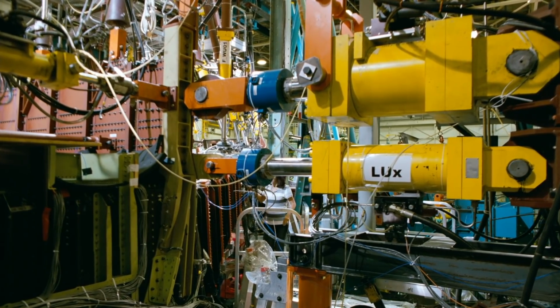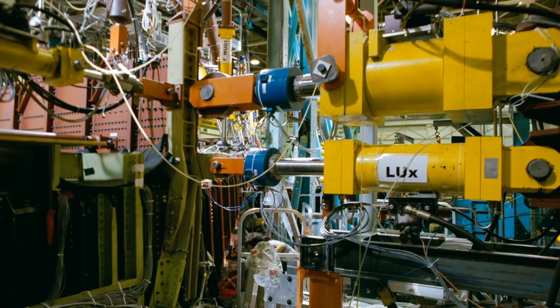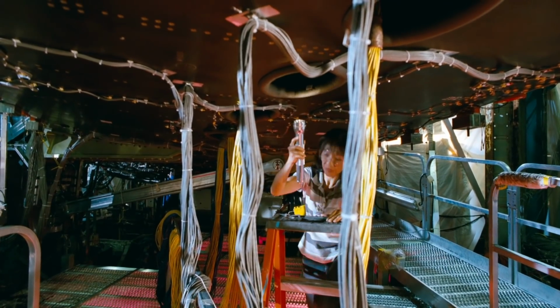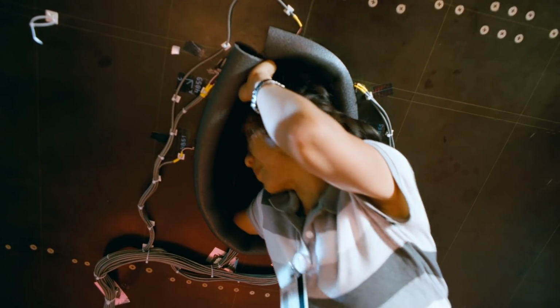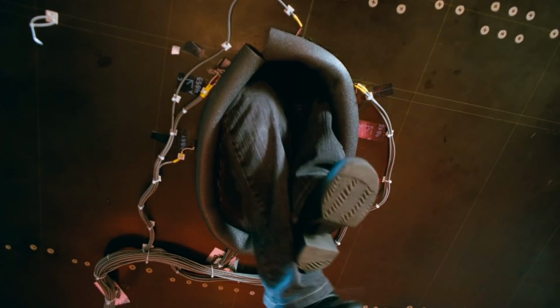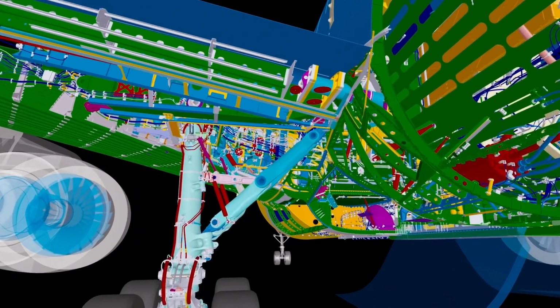Most of the problems were pretty routine at this stage, but then almost out of nowhere, we had a much bigger issue. On the static test rig, engineers discovered a number of deformities in the wing that indicated unpredicted weakness.